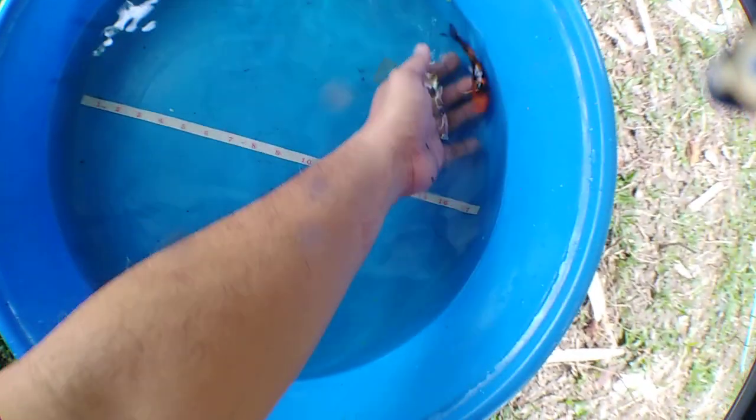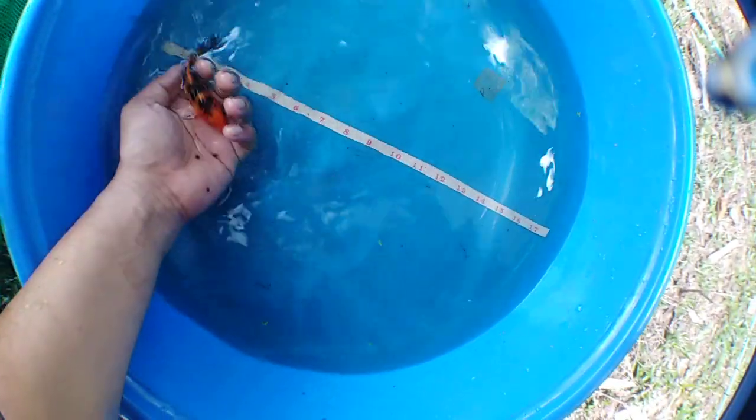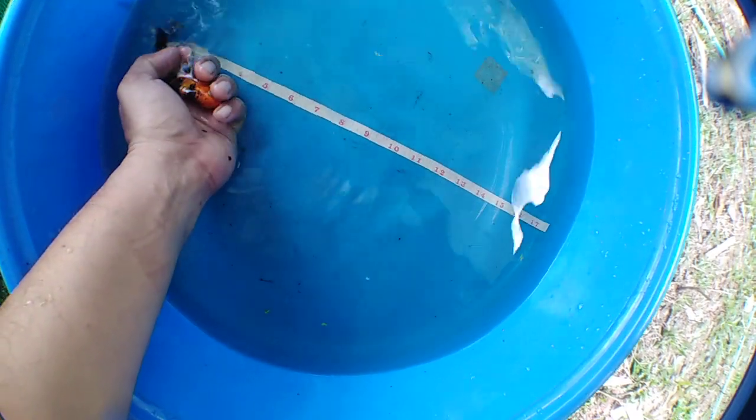Let's measure this one. It's about 5 inch.